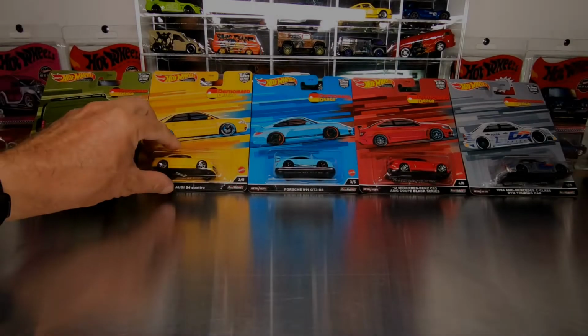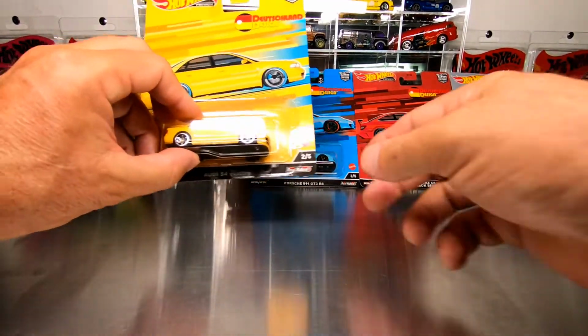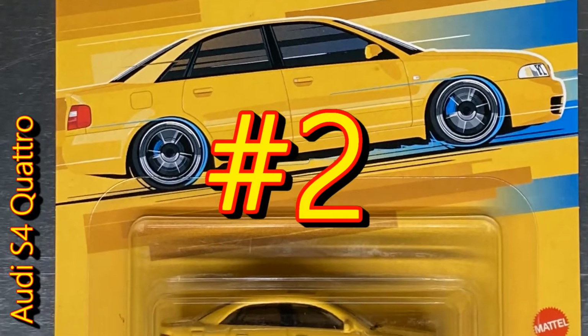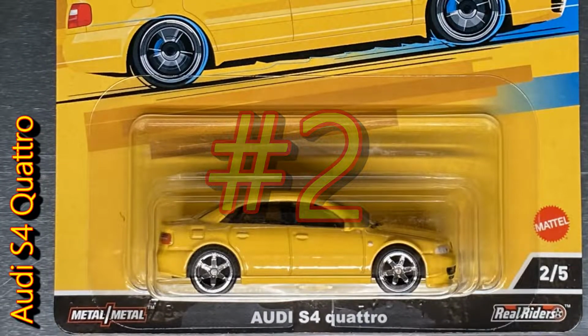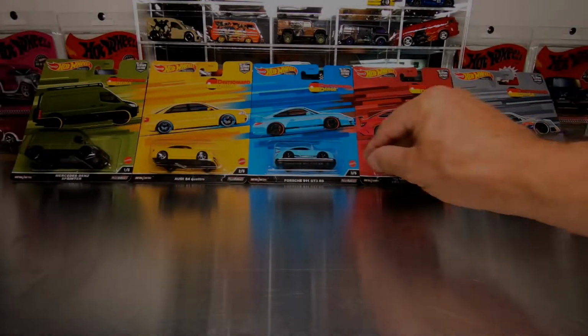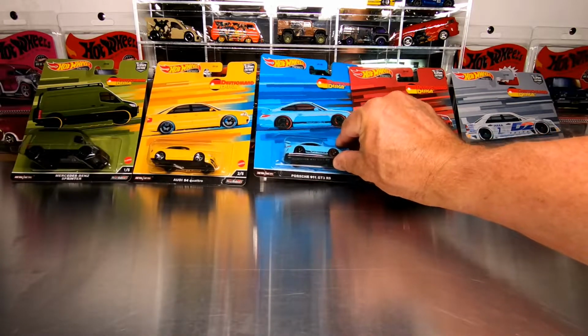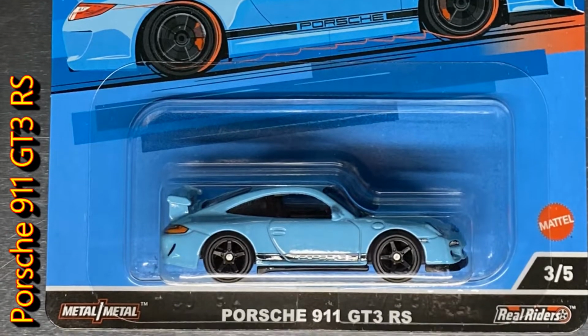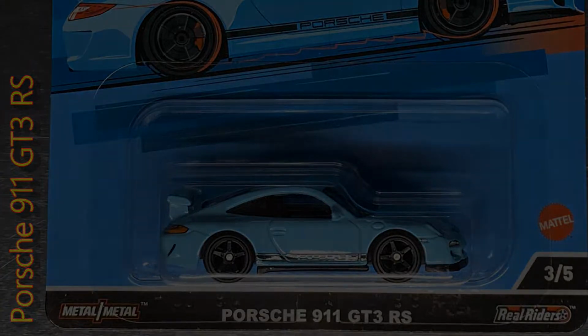Next up, number two, the Audi S4 Quattro. Great casting. This is the second release of this casting and finished in yellow. Definitely love that one. Number three in the series, the Porsche 911 GT3 RS, and this is the first 911 GT3 RS, not the one that came out in 2016. This is the 997 chassis, finished in this great light blue color.